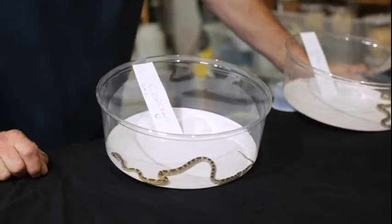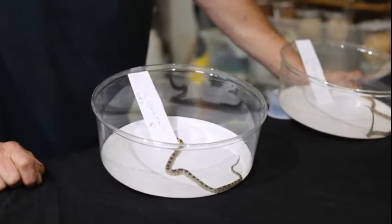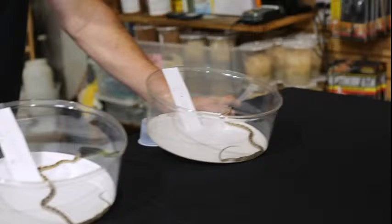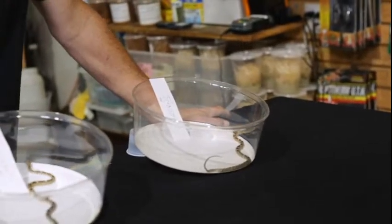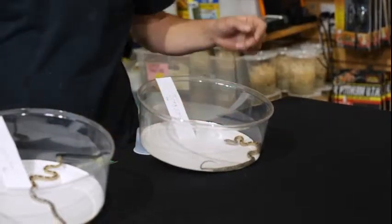The one on your left here is the female, CBRCRN1, and is $59. And over on your right here is the male, CBRCRN2, also $59.